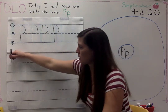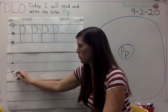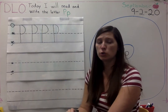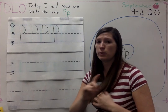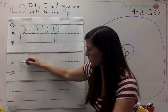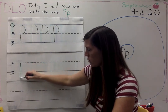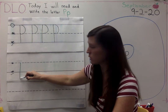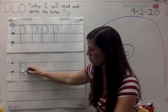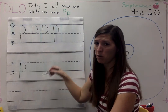Lowercase p. I have my fence, my ground, and underground. That's my little wormy. I'll do the first lowercase p, and then it'll be your turn to skywrite it with me. I'll go first. I start at the fence. I go down, underground. Don't pick up your pencil. Up and around. So it'll be down, up, and around.